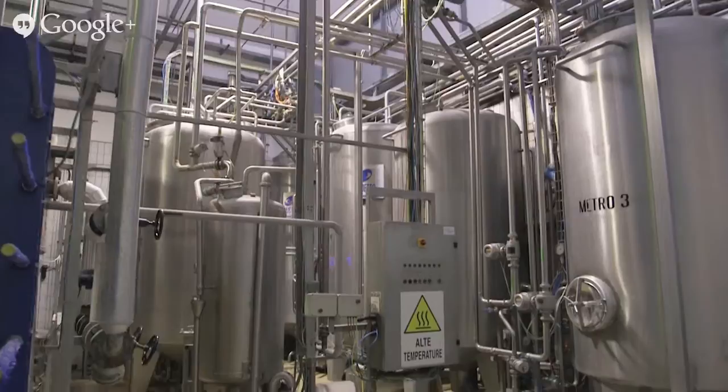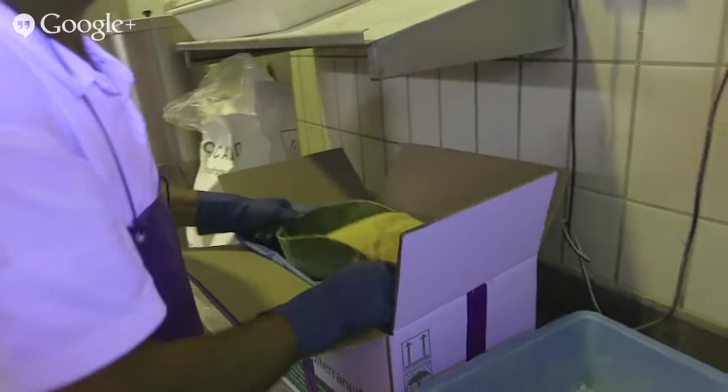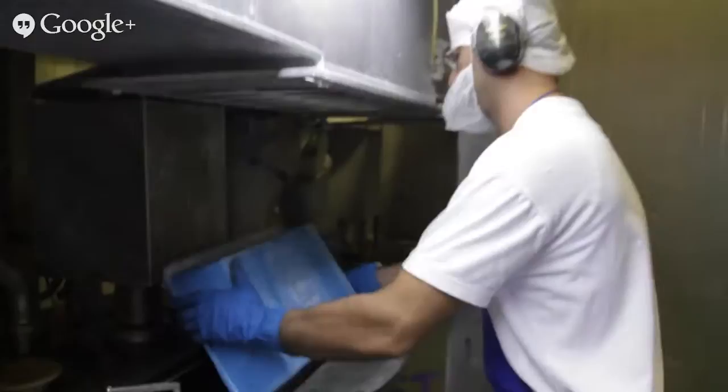The sauce for the baked beans is made in this machine. The recipe is a secret, because this factory is very proud of the taste and doesn't want anyone to copy it. It includes tomatoes, sugar, and spices.